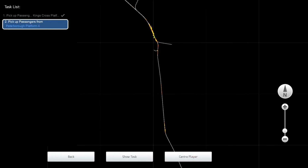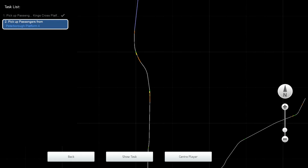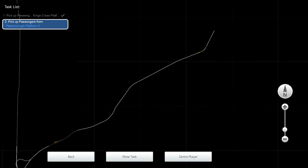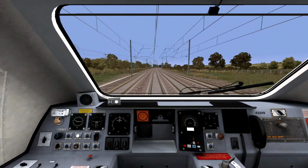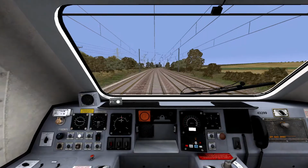So centre player, we are here. How far does that Cambridge branch go? That goes as far as Royston. Cool. I should drive that one day. Maybe after this one. Maybe in a 265.